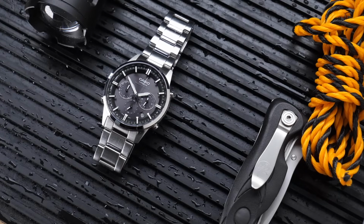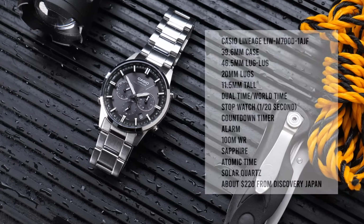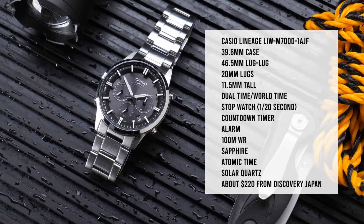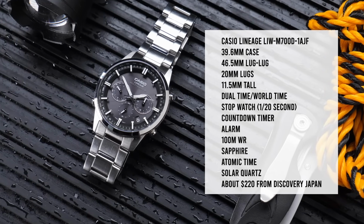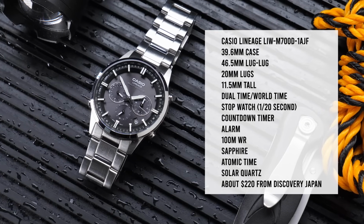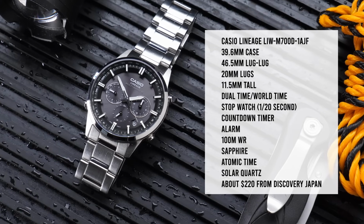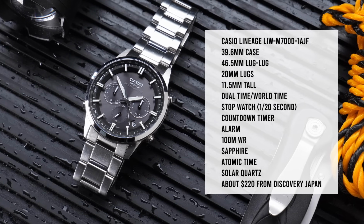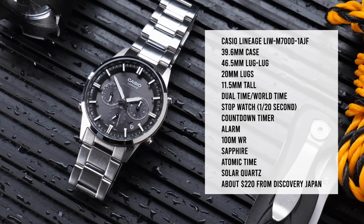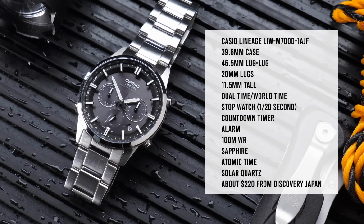In many ways, the Casio Lineage LIW-M700D is the ultimate quartz watch. The features that this thing packs in at its around $200 price range is actually really insane. Like, if I had a wish list of every feature I would want on my wrist in a wristwatch, this thing has it. It's got a dual time display on the main time. It features world time, so you can check the time in different time zones whenever you want. It features a stopwatch, a countdown timer, an alarm, 100 meters of water resistance, a sapphire crystal, atomic timekeeping, and solar-powered quartz movement.